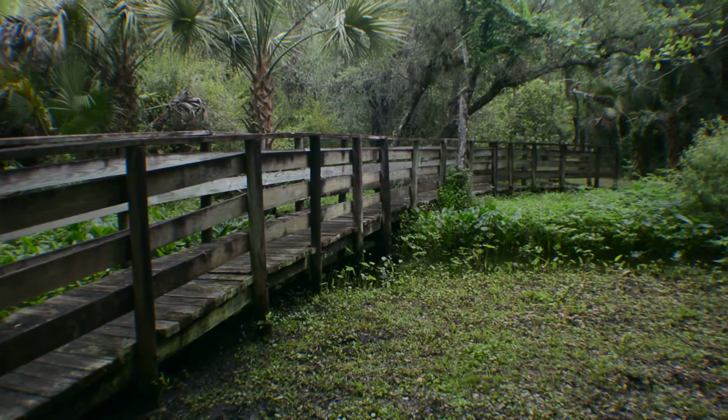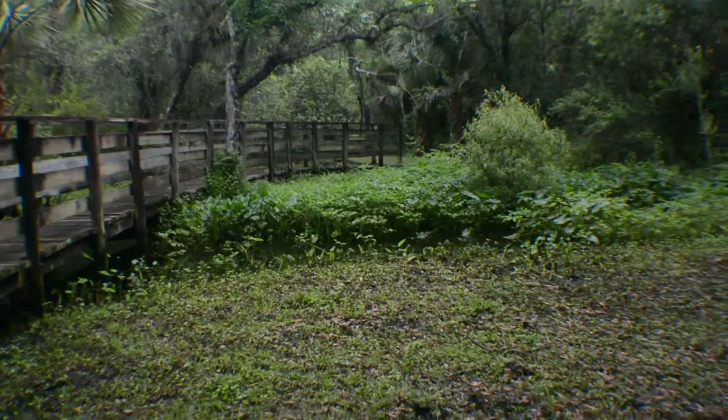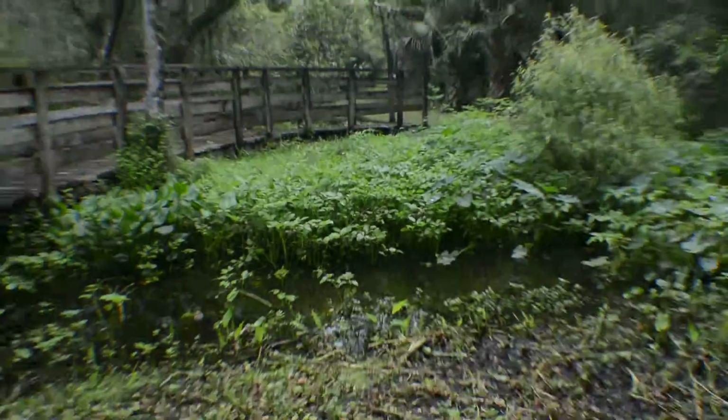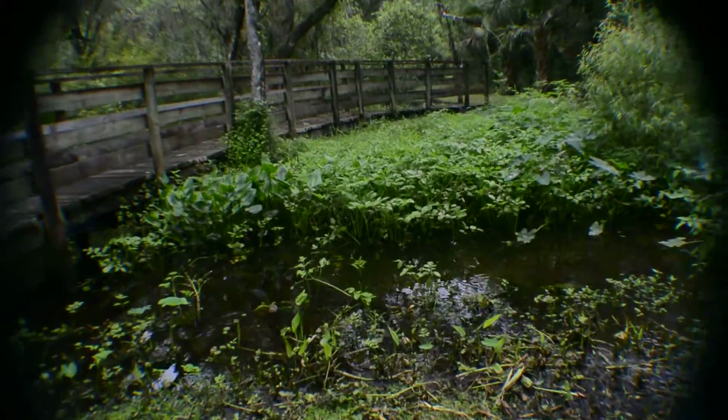This can be slick and you can slide. We're only going to go out here a few feet. This area was burned or just cut out? Yeah, we just cut it about 6 months ago. We cut it out in the last 2 weeks.